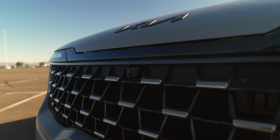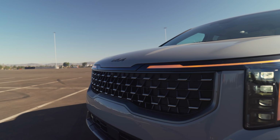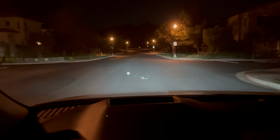It's awesome. Front-facing camera for that 360-degree camera system. I really like their Starlight LED system, where the daytime running light goes over this entire area here. The projector headlights are on the front, and they're super bright. Overall, really good projection at night.